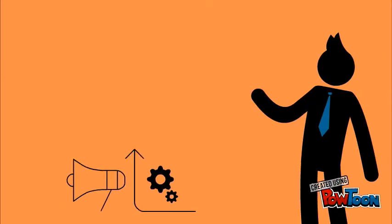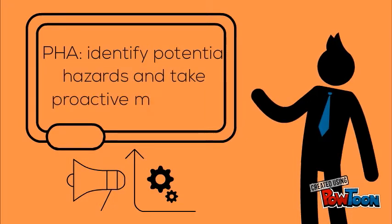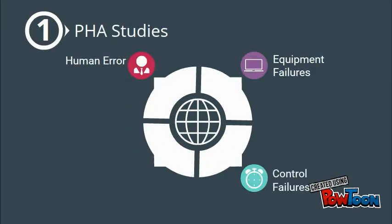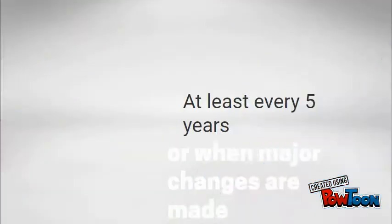Process hazard analysis, or PHA, is used to identify potential hazards and take proactive measures to prevent incidents. It studies human error, equipment failures, control failures, and external events. PHAs must be revalidated at least every 5 years or when major changes are made.